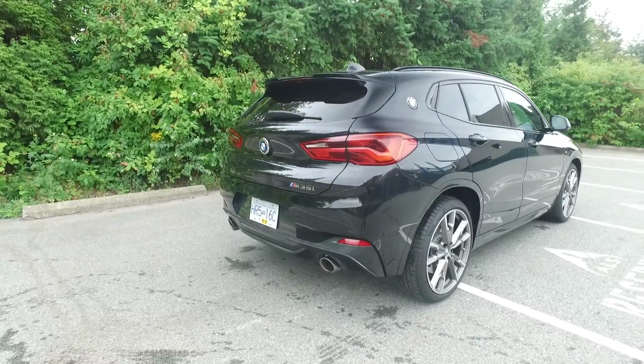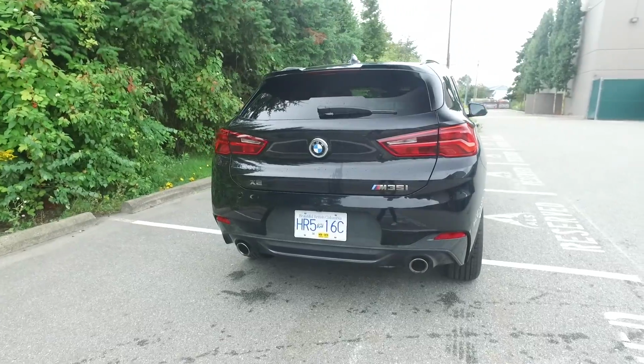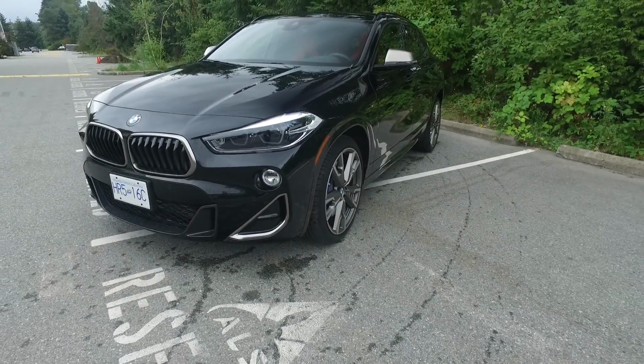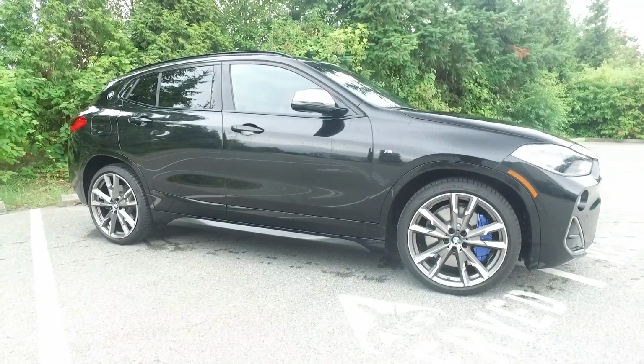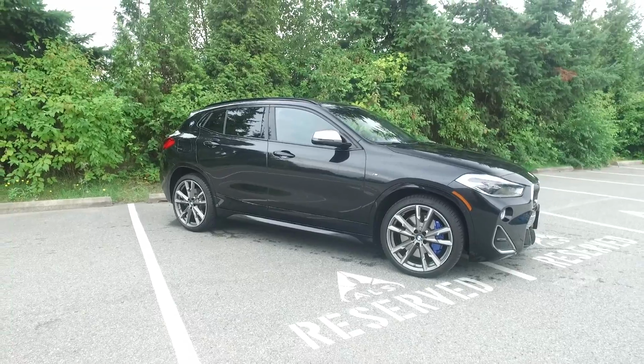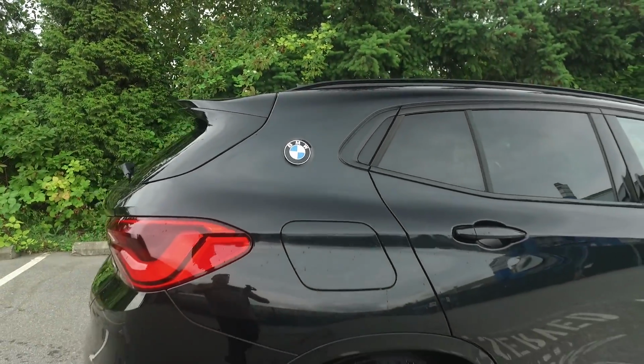And then ultimately, let's talk about the look back test. This car, the M Sport, I think looks fantastic. I love it in black. I think black cars just look so sharp if you keep them clean. And it has this sort of aggressive lower stance to it. I like the big rims, and I actually really like the placement of the BMW logos all around. It just kind of is this subtle nod to what the car is.